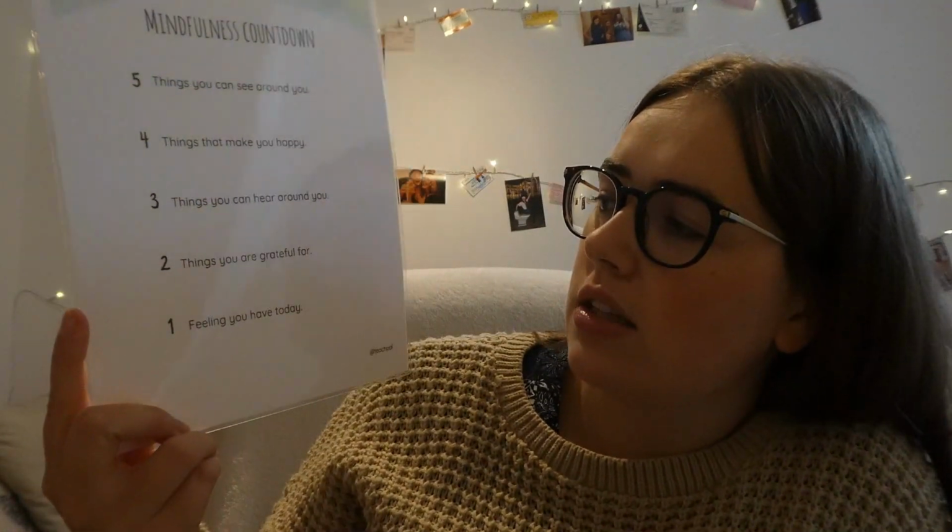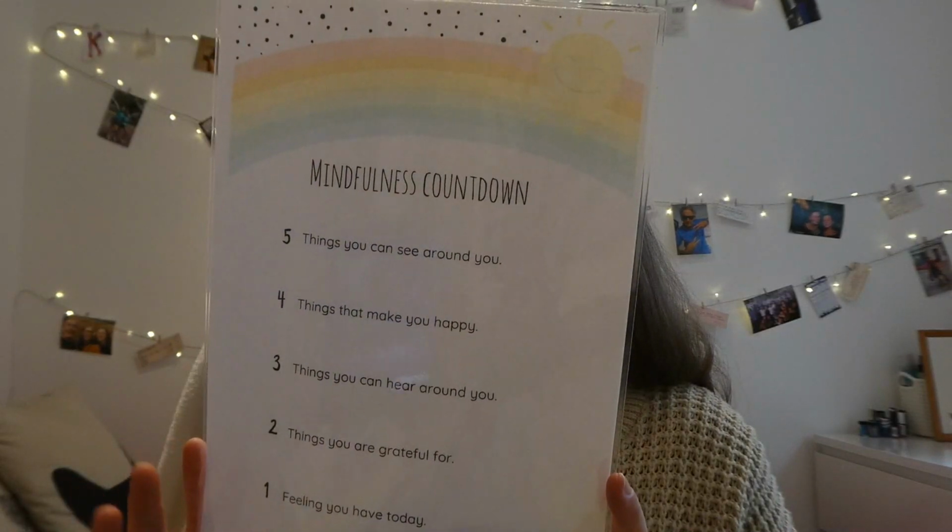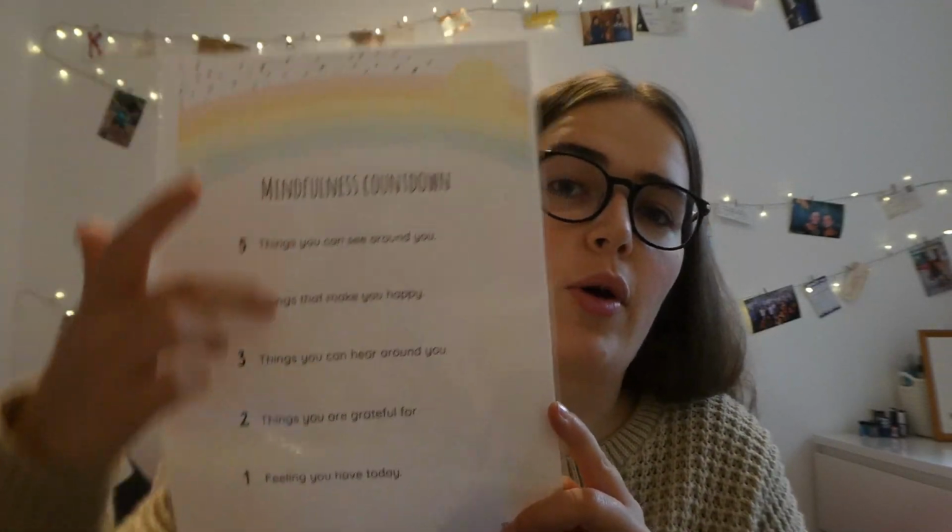So along with that, I've got this mindfulness countdown. So it says 5 things you can see around you, 4 things that make you happy, 3 things you can hear around you, 2 things you're grateful for, 1 feeling you have today. So that's kind of like if someone's really anxious, to calm them down, work through the steps.